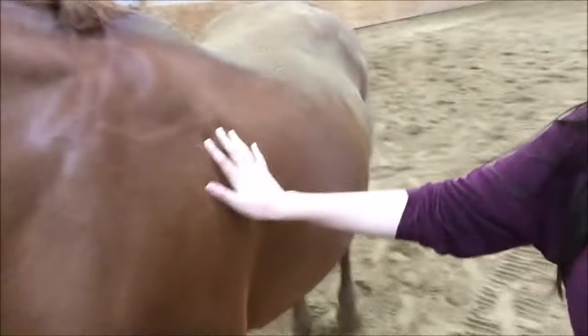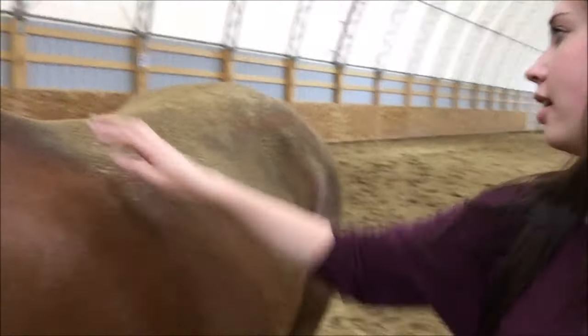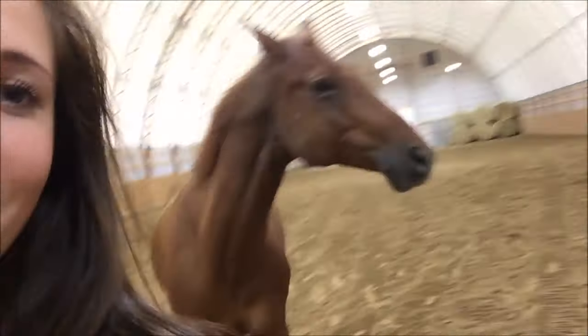Okay, so my horse officially hates me. He's never rolled in an arena in like 3 years. And he just did, and look how dirty he is. Oh my god. Salem, okay, we're putting you back before you do anything else. That's stupid. You're such a dingo.